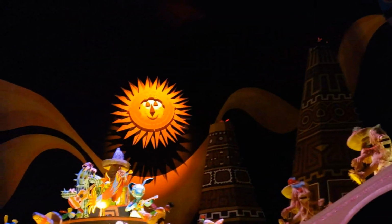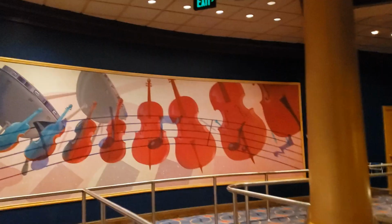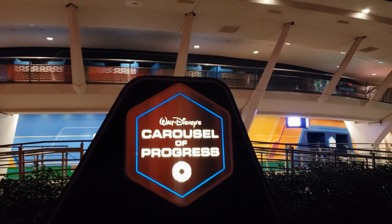Moving into Fantasyland, we have It's a Small World's 4 screens at the end of the ride. I really enjoy getting to have all 4 show my name at the same time. The main part of Fantasyland contains the Fab 50 statues of Pinocchio, as well as Cogsworth and Lumiere. Continuing on, you can find the statues of Mad Hatter and Cheshire Cat between Fantasyland and Tomorrowland.